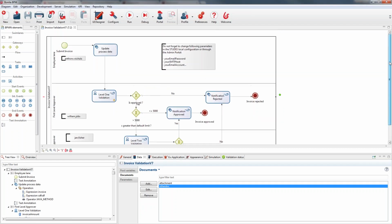So today I will present to you a demonstration of an invoice validation process. As Ashiwa presented, our product is process agnostic. So in this case we will present a financial process, but you understand that Bonita BPM can handle any kind of process.